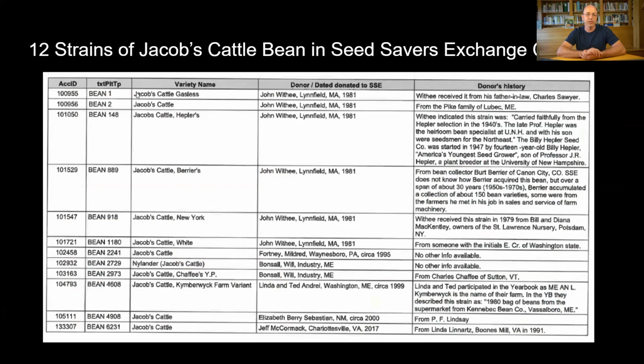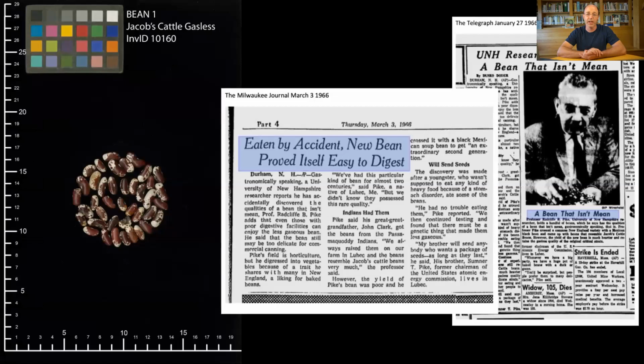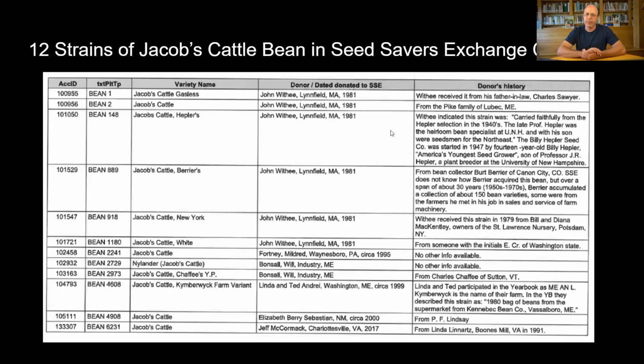There we go, the 12 strains. You'll find that bean number 1 is this Jacob's Gasless Cattle, which is a cross between a black bean and Jacob's Cattle that was made by Alger Pike, the stewards of this variety. Now, if you go back to that one slide one more time, you'll notice that bean number 1 has a connection to the Pike family. Bean number 2 says from the Pike family to John Withy.